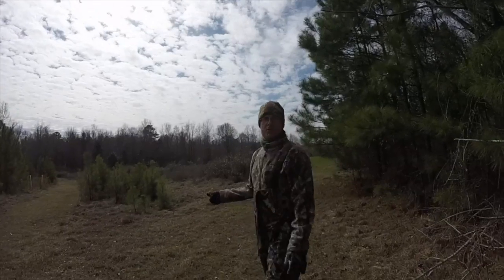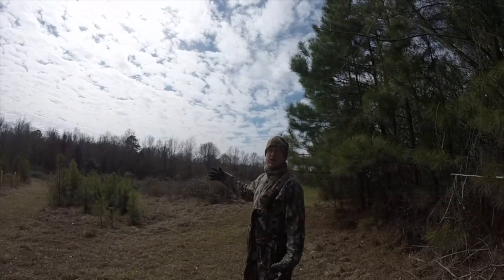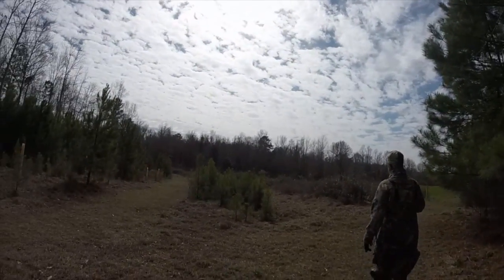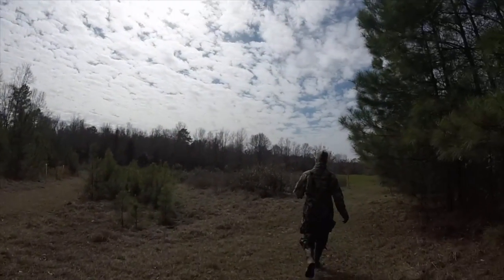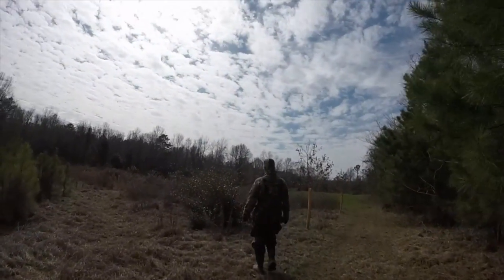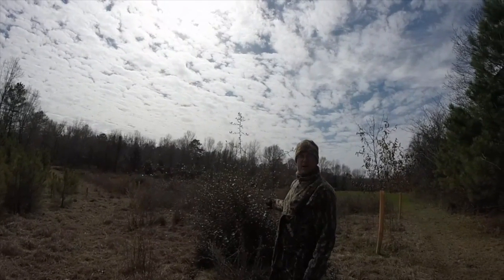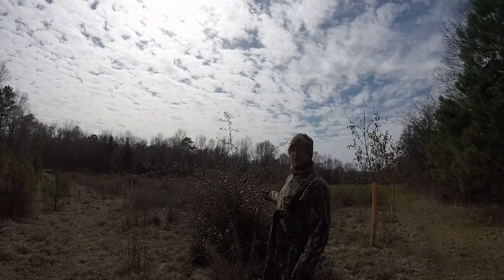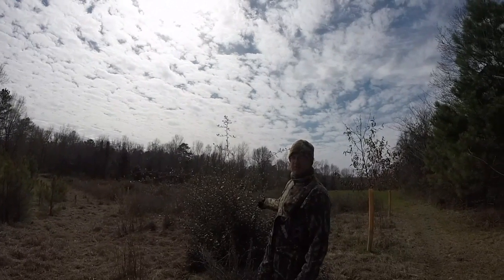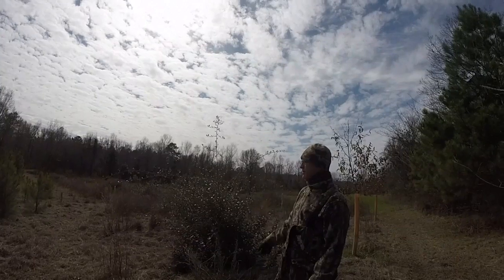So you'll notice there's some natural pine that's coming back up, volunteer pines, that's fine. In addition, this is actually just a very common household shrub. This is an Elaeagnus, or Russian olive. You see it in subdivisions. Usually people plant it to make a nice hedgerow, and it does a good job of doing that.